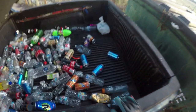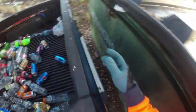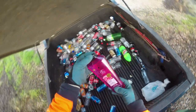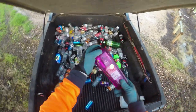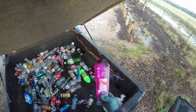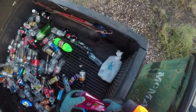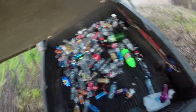Oh, I forgot to do that one over there. I grabbed a bag out. We did get over here. This is what I didn't mind grabbing. Looks like it's full. Some shampoo. Nice looking shampoo, that one. Extra repair. So we'll take that one. That's about all we got out of this one for the day.